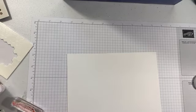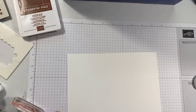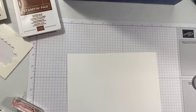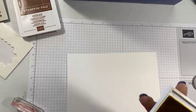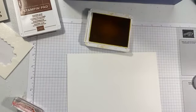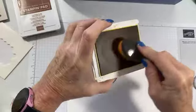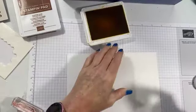Okay. So I'm just gonna start. I have wild wheat, I have crushed curry, cherry cobbler, and copper clay. I wanna make sure I use the copper clay because that is the color of my card base. So I'll just take my crushed curry, and I have my blending brush. I always shake my table when I do this. I'm gonna try not to do that.